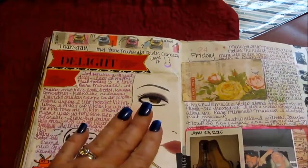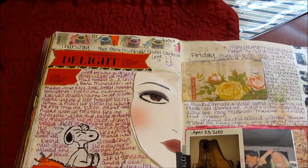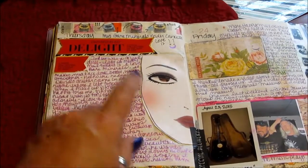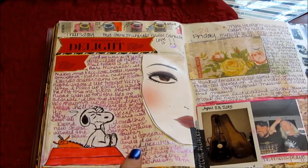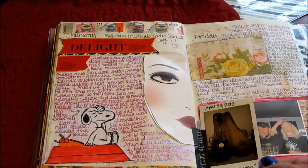That was when my bare minerals came in, and I of course was still writing, and I put that stuff in because I really love that bare minerals. I've gone back to them. Here's the picture of Mr. Rockstar's guitar that came in.